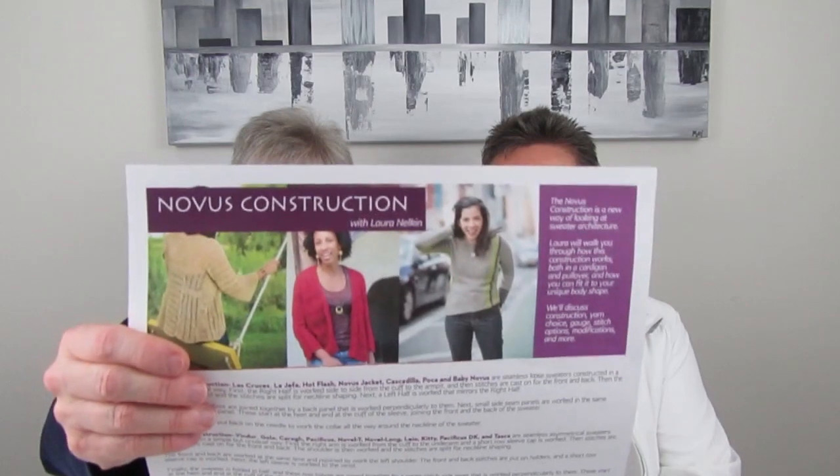And so what I picked was Patty Lyons, Easy Does It, Unraveling the Mystery of Ease in Sweater Construction. Great class. I have not started a sweater since I did that, so I can hardly wait to start one because there's some lovely tricks in that one. The other one that I did was The Novice Construction by Laura Nelkin. So she does a side-to-side construction.